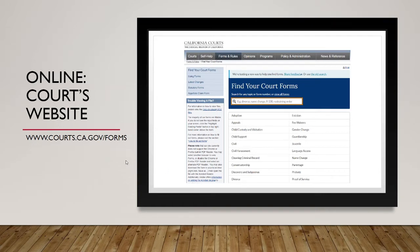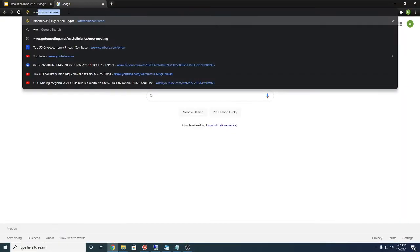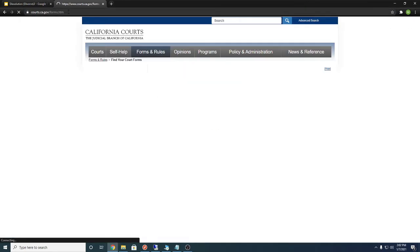So I'm going to exit out of here. This is actually on a web browser, and my web browser is on Google already. So I'm going to go to www.courts.ca.gov/forms. The browser I use is Google Chrome. You might have Internet Explorer, Firefox, whatever browser you have. Just make sure you enter this website at the very top and then hit enter.